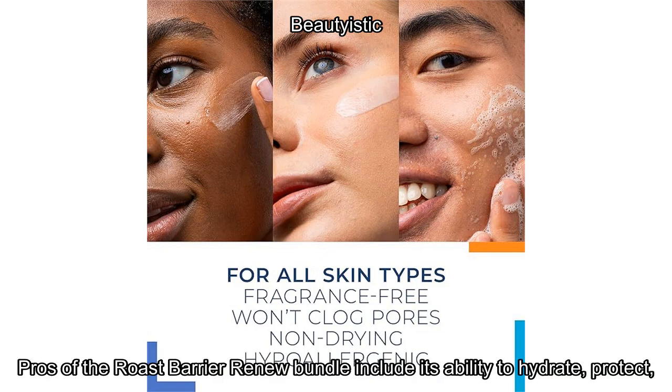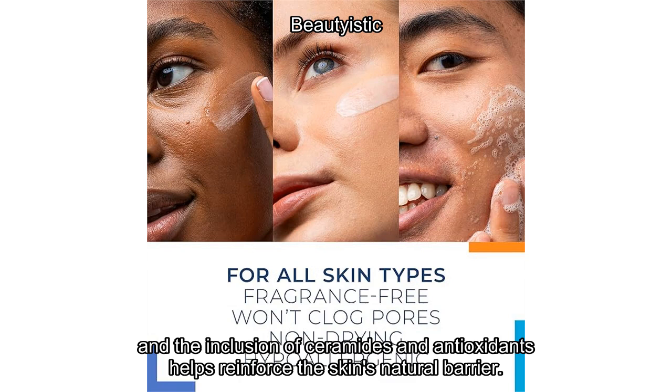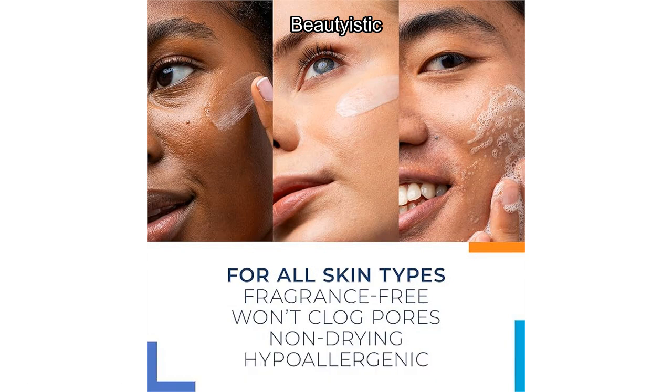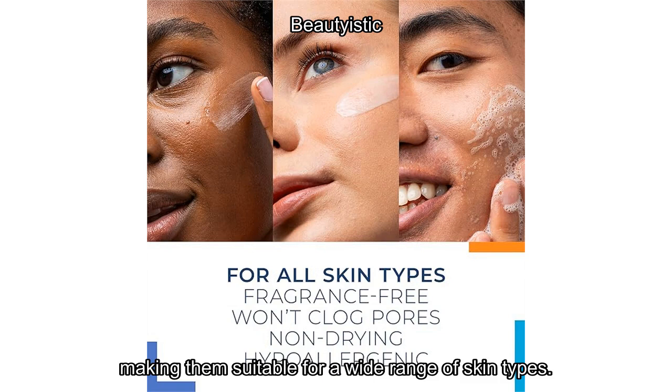Pros of the RoC Barrier Renew Bundle include its ability to hydrate, protect, and smooth skin without irritation. The ingredients are well chosen for sensitive skin, and the inclusion of ceramides and antioxidants helps reinforce the skin's natural barrier. I also appreciate that these products are fragrance-free and hypoallergenic, making them suitable for a wide range of skin types.